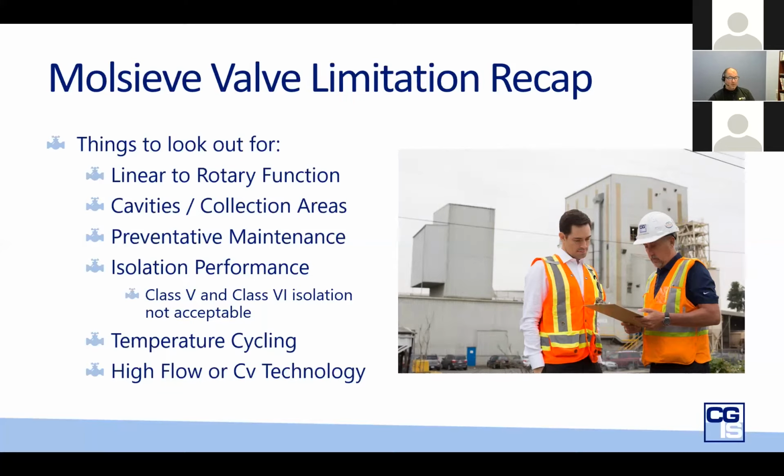Preventative maintenance: what are the requirements for the preventative maintenance program? Do we have to grease the valves? Do we have to lubricate the valves, etc.? And isolation performance, which we'll get to a little bit further in.